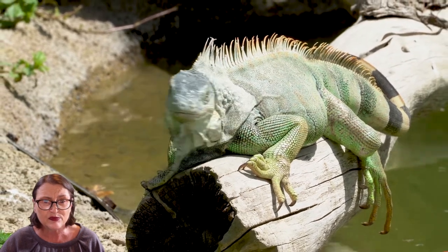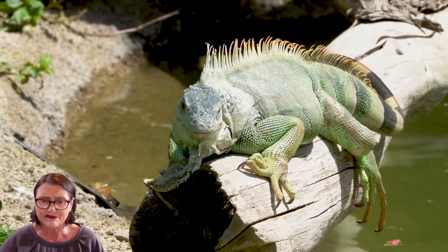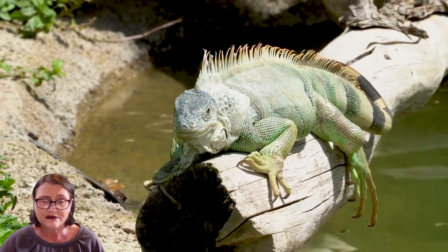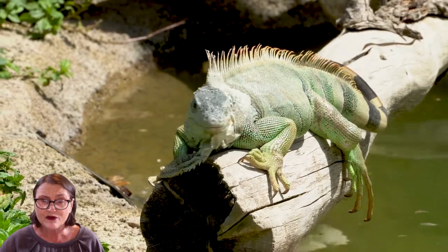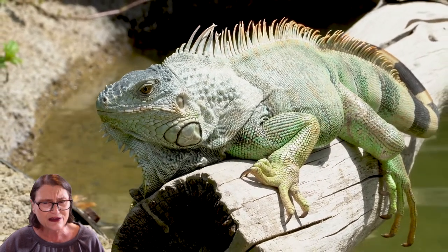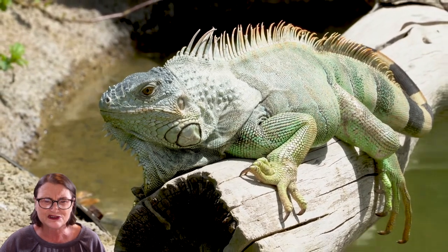Iguanas are capable of regenerating their tails if they are injured or detached, a common defense mechanism. Despite their predominantly herbivorous diet, iguanas may occasionally consume small insects or other animals. Wow, Mimi, you sure do know a lot about iguanas. That's amazing. But now I thought maybe you could tell Maddie about some more animals that start with the letter I. Do you have some more things that you can talk to us about?